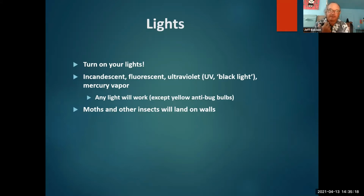Moth vision is more sensitive to the black light and mercury vapor end of the spectrum, and that's why a lot of mothers use those lights. They'll just bring in more variety, but any bulb, as long as it's not one of those anti-insect bulbs, any other bulb will also bring in moths.